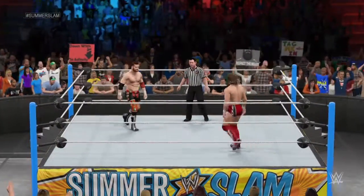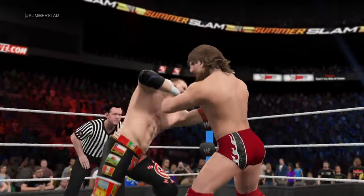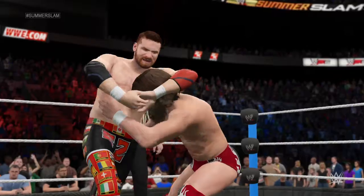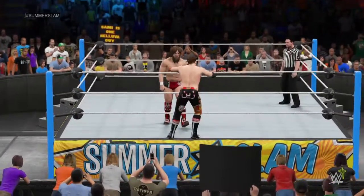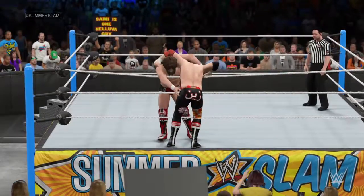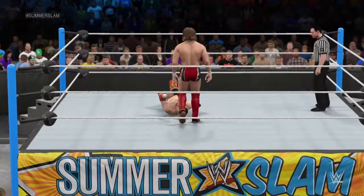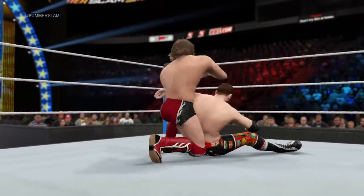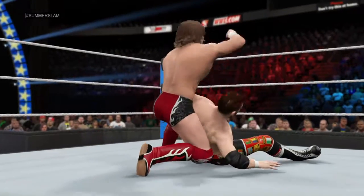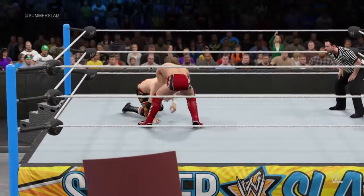There's the bell, and here we go. Into the collar and elbow tie-up. Only one can come out ahead. Suplex. Work is being put in by Daniel Bryan. Just when he thinks he's going the one way, his opponent takes him another.